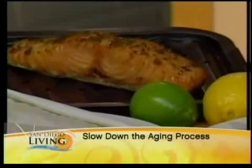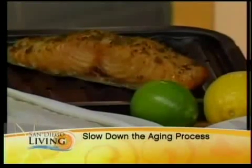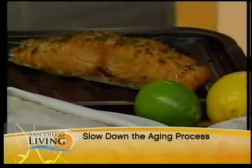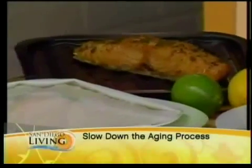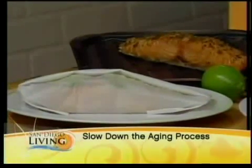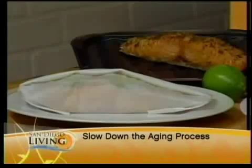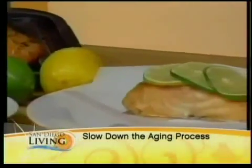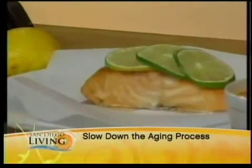So what I first have here is a piece of salmon that's been broiled. Now, salmon is actually a very healthy fish with omega-3 fatty acids, but broiling it increases the AGEs by almost 75%. Now, if we wrap it in parchment paper and stick it in the oven, you can cut back on those AGEs because it traps in the water, and the water will protect the fish from forming AGEs.